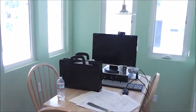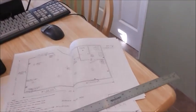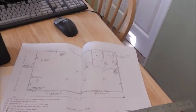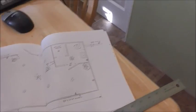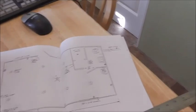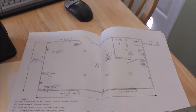But in the meantime, guess what? I got the big briefcase out. Rosie's in executive mode today because I've got to continue moving forward with the drawings for the outbuilding. I've had to revise all these drawings. I've now got to go outside and do an electrical load diagram, which is very, very important.